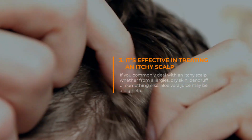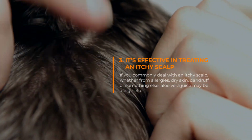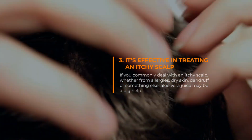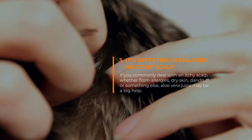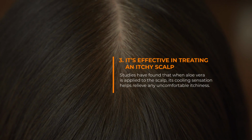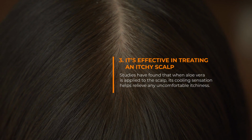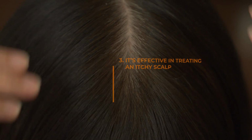Number 3. It's effective in treating an itchy scalp. If you commonly deal with an itchy scalp, whether from allergies, dry skin, dandruff, or something else, aloe vera juice may be a big help. Studies have found that when aloe vera is applied to the scalp, its cooling sensation helps relieve any uncomfortable itchiness.